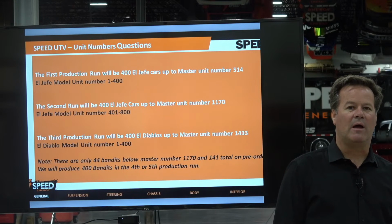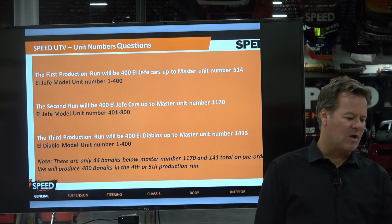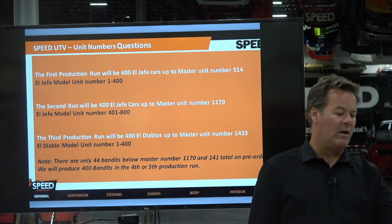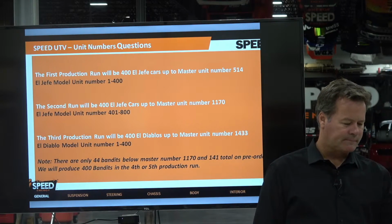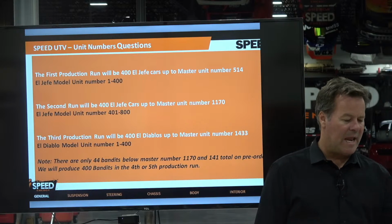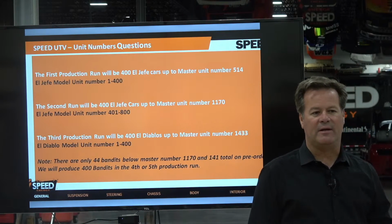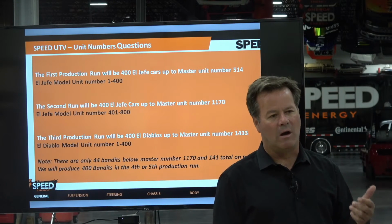The third production run of our vehicles, the El Diablos, right? And that'll take us all the way up to master number 1433. Now the numbers from 400 to 514, those were mostly Diablos. The numbers from, let's call it 400 or 401 to 800, that took us to master number 1170. Those were 4-seaters. So if you do the math, there's 370 something cars that would be the next runs. Most of those are El Diablos.